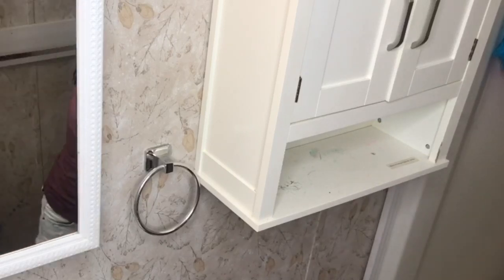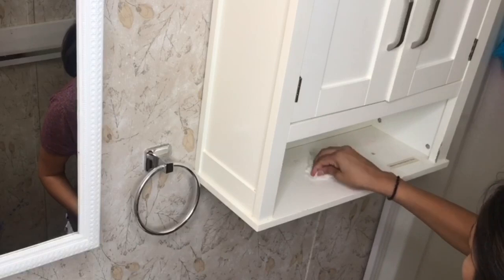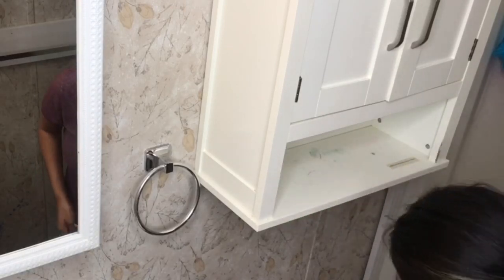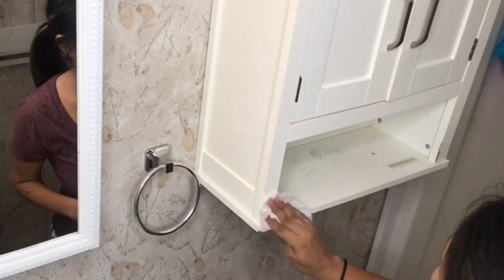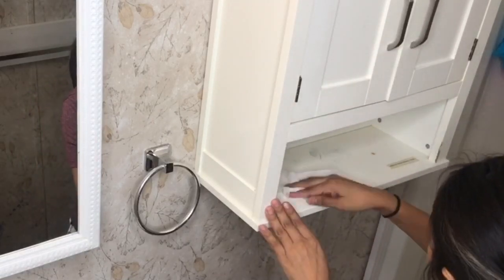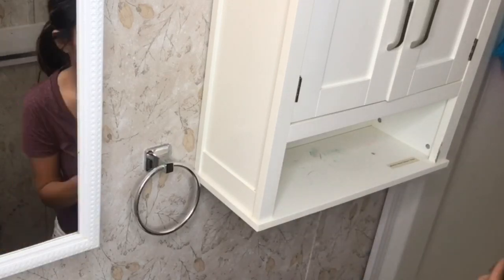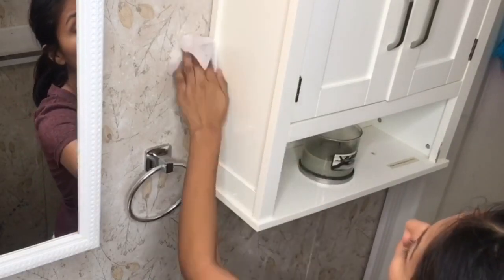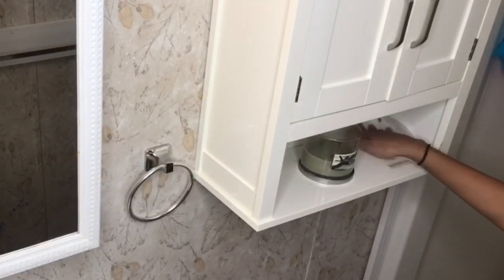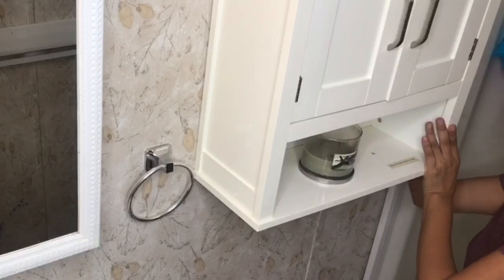Now I'm just gonna wipe down this little cabinet. You guys, I'm gonna scrub and scrub, and those little stains are not gonna come off. Those are from, I think, like a scent booster. I don't know, but the little package got wet and it stained it, and now no matter what I do, I just can't get it off, and so I just have to live with it. Maybe one day it'll just come off after I clean it and clean it and clean it.